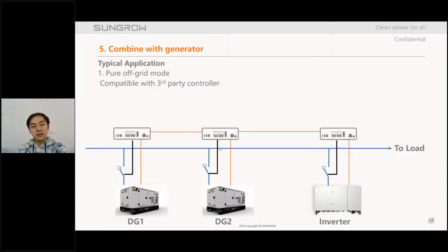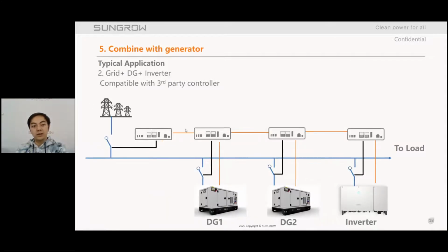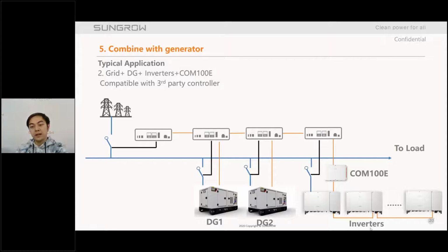Besides the pure off-grid mode, you can also work with the grid. The controller can also control the grid, so you will have the grid, the generator, and the inverter together, with the whole system working properly. Another point is that you can use more than just one inverter. You can use a lot of inverters because the controller can communicate with our COM100E. One COM100E can carry up to 30 devices or 30 inverters. So you will have a big plant connected with the controller, and the controller can also connect with the generator and the grid, giving a big plant solution with generator, grid, and inverters together.